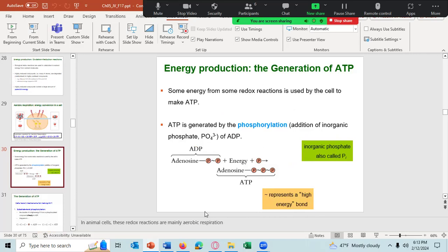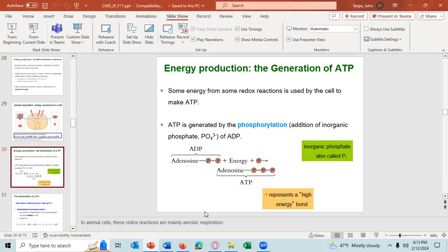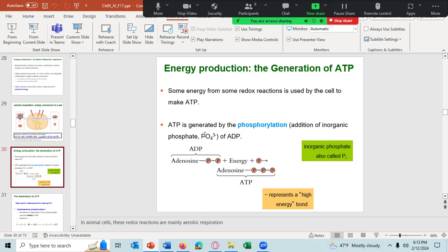Here we're looking at energy production, how cells can generate ATP. Some cells can generate ATP by phosphorylation, meaning you take ADP and phosphate, PO4 with the -3 charge. You need to add on energy to get this reaction to occur, and then you make ATP out of it. So ADP plus energy and phosphate make ATP.